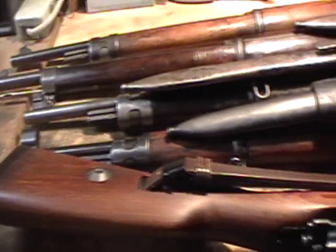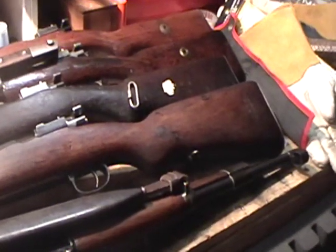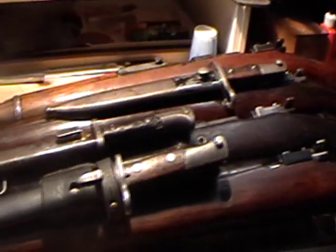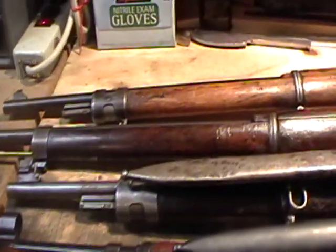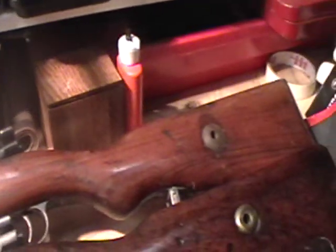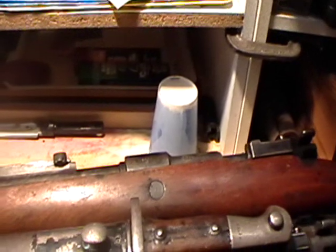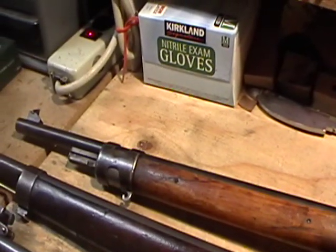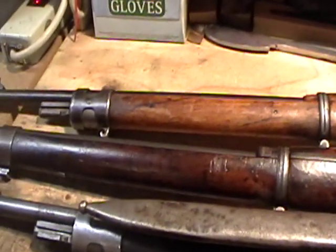We can see here some Mausers, my small collection of Mausers, I should say. The first one up here is a Gewehr 98, picked up at a gun show. I had to get a new stock because the other stock was chopped off, and then I had to make a stock repair right at the nose there. Got it all epoxied in and it looks pretty solid.